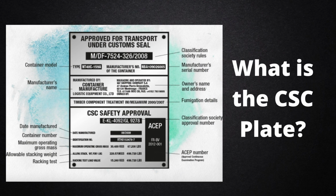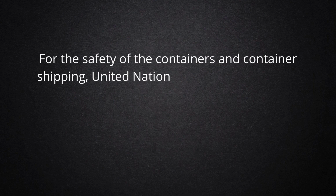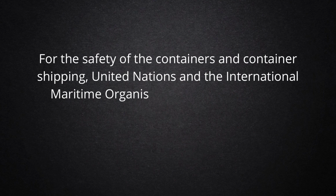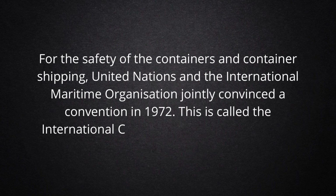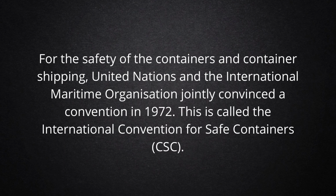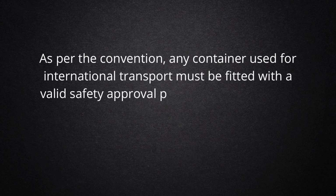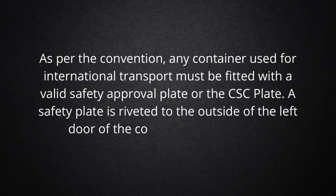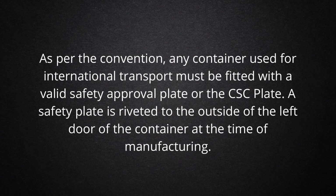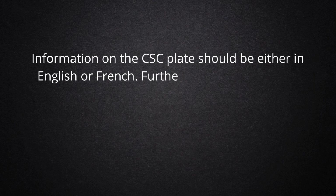What is the CSC plate? For the safety of containers and container shipping, the United Nations and the International Maritime Organization jointly convened a convention in 1972. This is called the International Convention for Safe Containers, CSC. As per the convention, any container used for international transport must be fitted with a valid safety approval plate, or the CSC plate. A safety plate is riveted to the outside of the left door of the container at the time of manufacturing. Information on the CSC plate should be either in English or French.